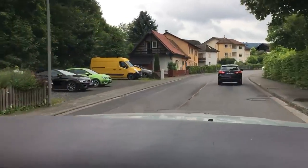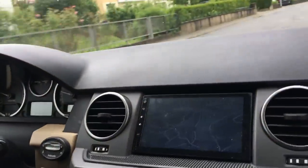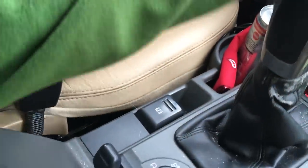Let's see what else I can think of. Maybe Vera remembers. What was broken? No, I don't remember. But what hasn't broken yet is the parking brake. Hasn't broken. The parking brake is due.